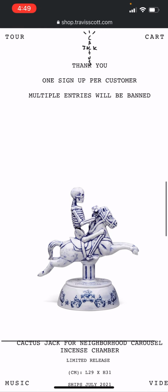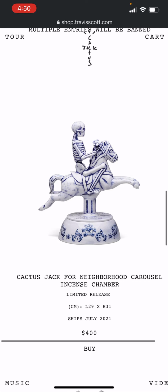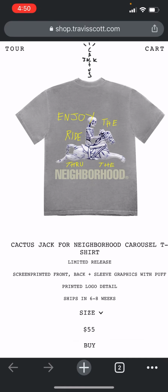So yeah, as you can see too, you see the Cactus Jack for neighborhood carousel. It's the incense chamber. So this is for incense, not incest, guys, incense. And you see there, it's $400. You can see the dimensions there, and it's gonna ship in July. So hell no, I'm not actually gonna get that.